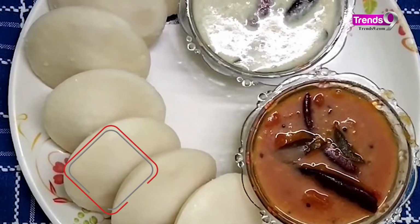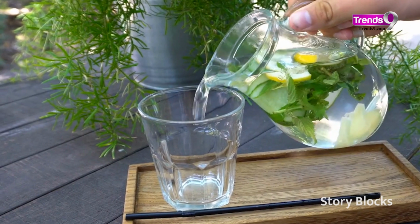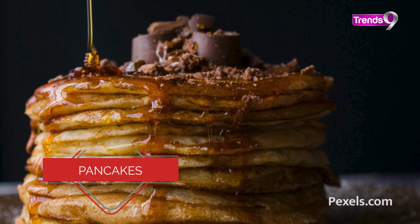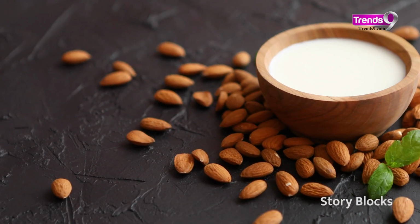For day 5, you can opt for Idli Sambar or coconut chutney, and for the beverage, you can go for mint and cucumber detox water. For day 6, you can opt for whole grain pancakes along with freshly cut strawberries and Greek yogurt. And for beverages, you can opt for turmeric latte with almond milk.